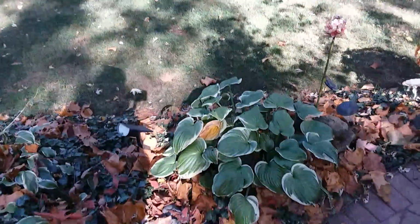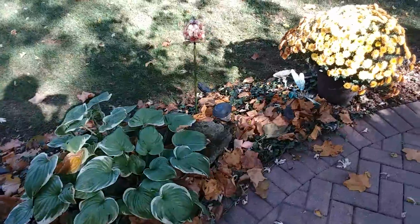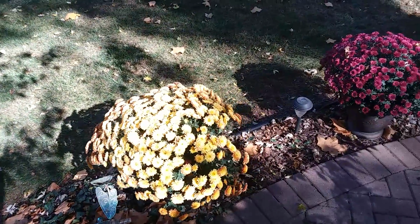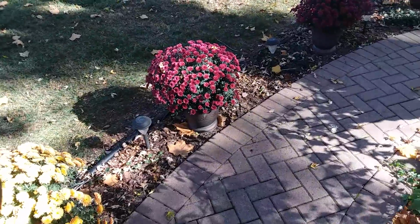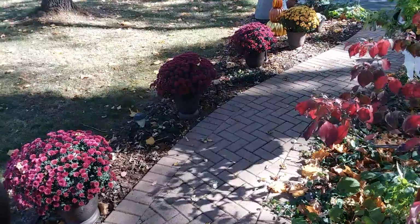And the hostas are still hanging in there. This is the first time using my new Moza Mi gimbal, so bear with me. We'll see if we can make it work. And we have some beautiful mums going down the sidewalk here. See? There we go.